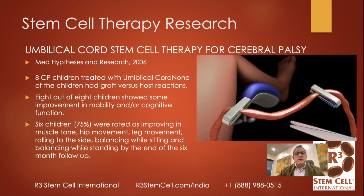Here's a study from quite a while ago. It was 8 children treated with umbilical cord stem cells. None of them had graft versus host reactions. We've never seen a graft versus host reaction. In fact, over the last 10 years, umbilical cord blood has become an actual treatment for graft versus host reactions. So 8 out of the 8 children showed some improvement in mobility and or cognitive function, and 6 of those children were rated as improving in muscle tone, hip movement, leg movement, rolling, balancing by the end of the 6-month follow-up. So very effective, very safe.